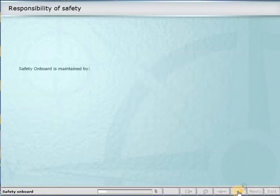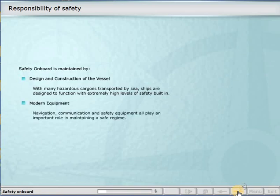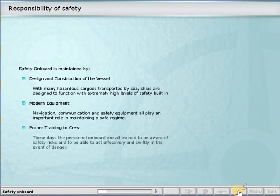Safety on board is maintained by design and construction of the vessel. With many hazardous cargoes transported by sea, ships are designed to function with extremely high levels of safety built in. Modern equipment: navigation, communication, and safety equipment all play an important role in maintaining a safe regime. Proper training to crew: these days, the personnel on board are all trained to be aware of safety risks and to be able to act effectively and swiftly in the event of danger.